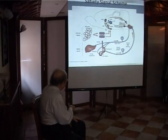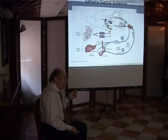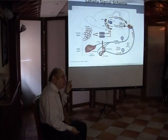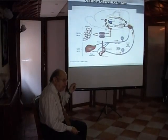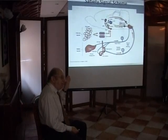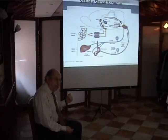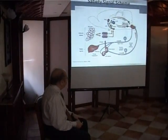So there is the notion that if you can now stimulate the stomach with an electrical stimulus, you can activate this normal physiologic pathway and make it work better, and take advantage of these signals to allow the brain to control both food intake and your glucose metabolism.